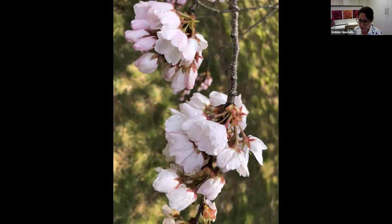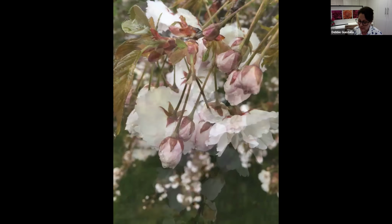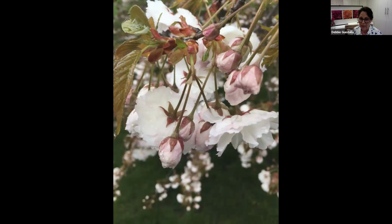I love photographing cherry blossoms. To me, they are ephemeral. As you see, I took pictures of them in the rain. The rain droplets intensify the delicate quality of the petals. Sometimes they remind me of the tutus of little young ballerinas.